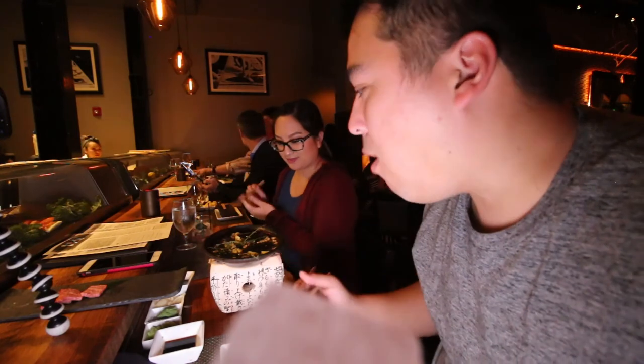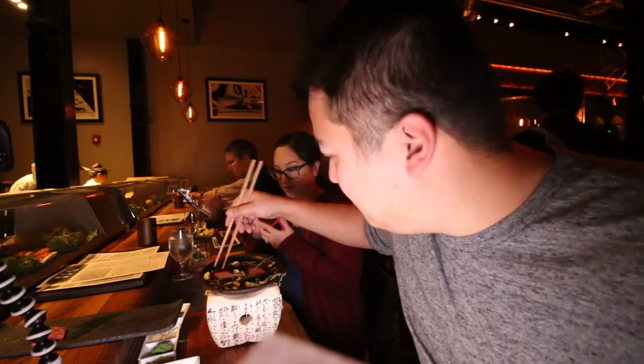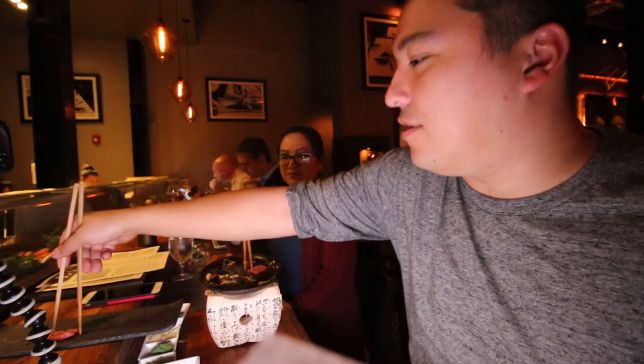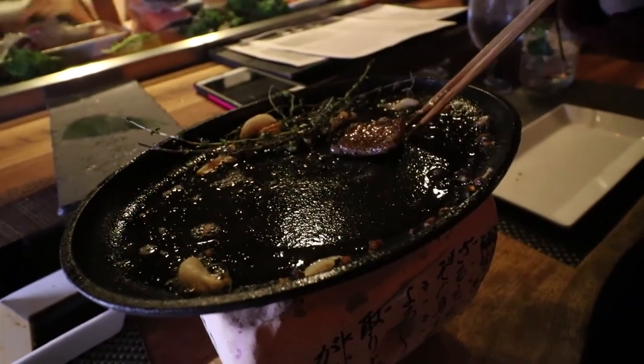Here we go. So good. You really don't even have to cook it that long because it's so tender and thin. You just put it on there, sear it, and then eat it. It's kind of like a rare steak. Steaming hot. That's really good. So milky. Mm-hmm. The flavor too, man. What kind of butter is that? Truffle butter. Truffle butter, okay. It's sizzling. You hear it? Listen. As soon as you eat it, it just falls apart in your mouth.